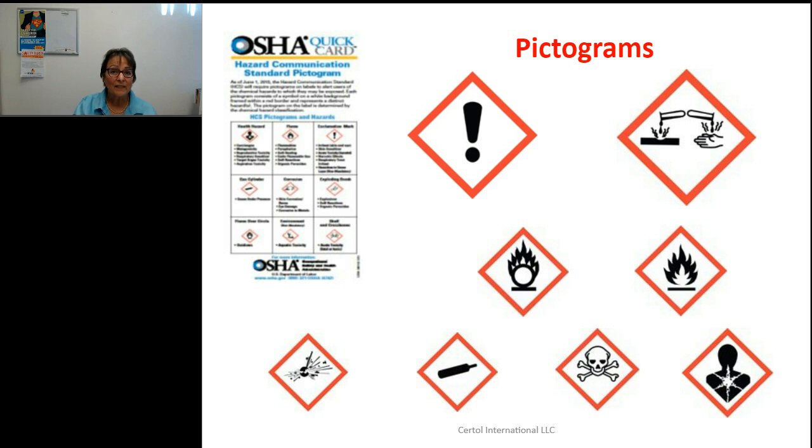So if someone was illiterate or they spoke a different language or couldn't read the English on the label, they could look at the pictogram and know the hazard. But unfortunately, that idea loses its benefit if you don't understand what the pictograms are.